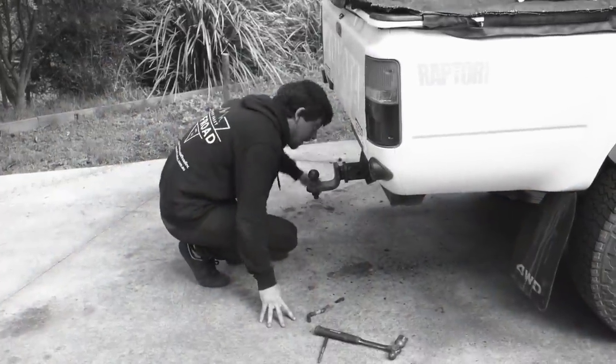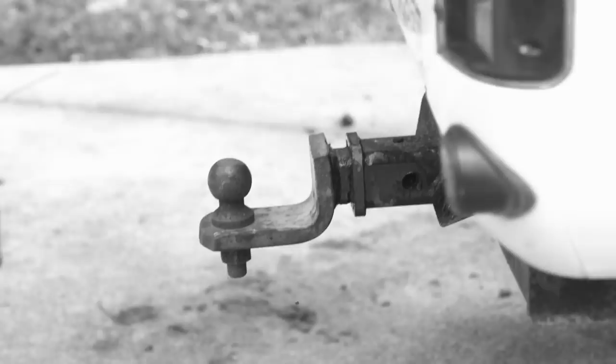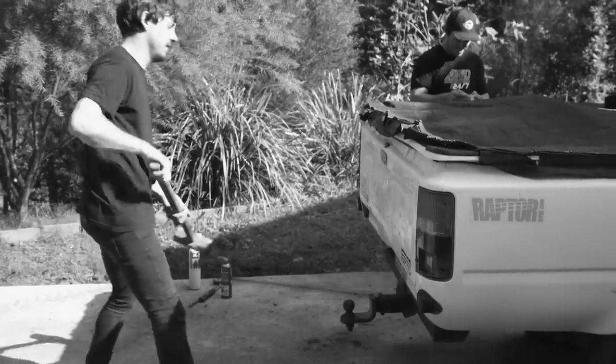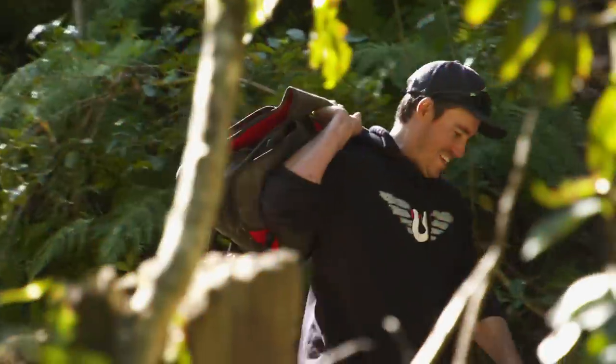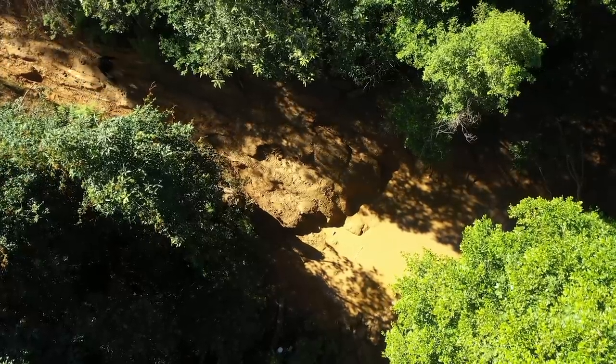Back in the build phase, Jock and Matt just couldn't get the tow hitch to come out, despite efforts with an oxy torch and a sledgehammer. The boys aren't sounding all that confident about this one, so I'm going to bring down the snatch recovery kit. We're back in the race.